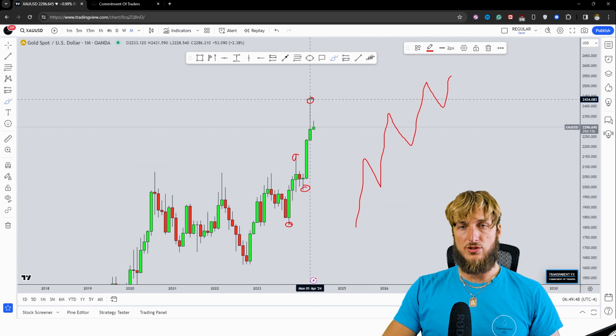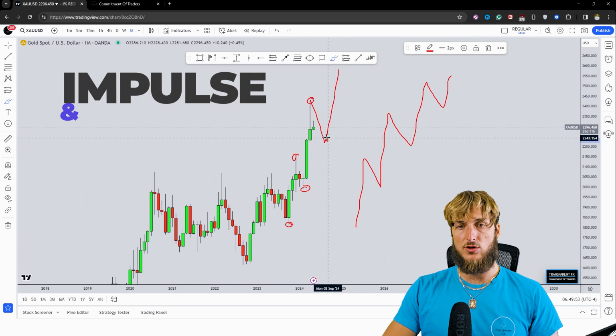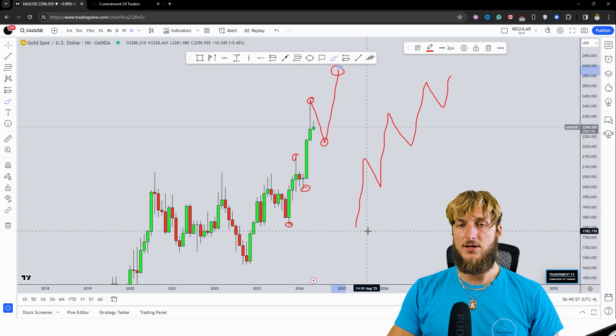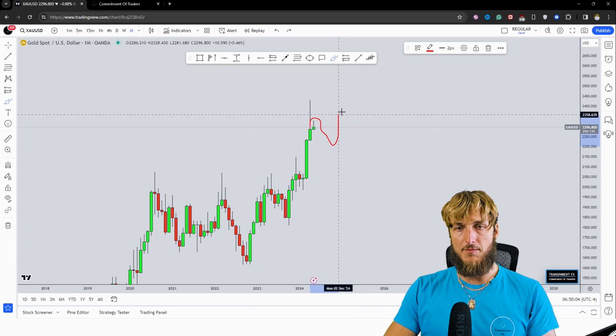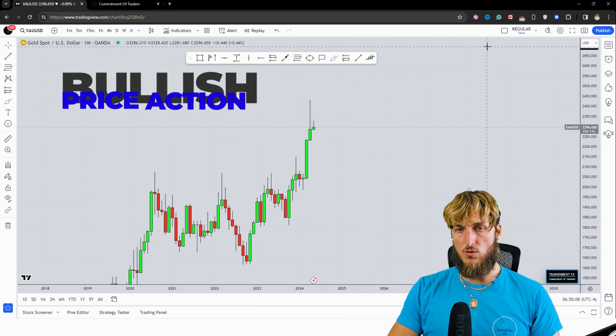So the next logical step would be to see first a correction and then the continuation to the upside for the market to create another higher low and then another higher high. So this means that from a monthly standpoint, what we could actually expect is to see some short-term bearish price action and then more longer-term bullish continuation.